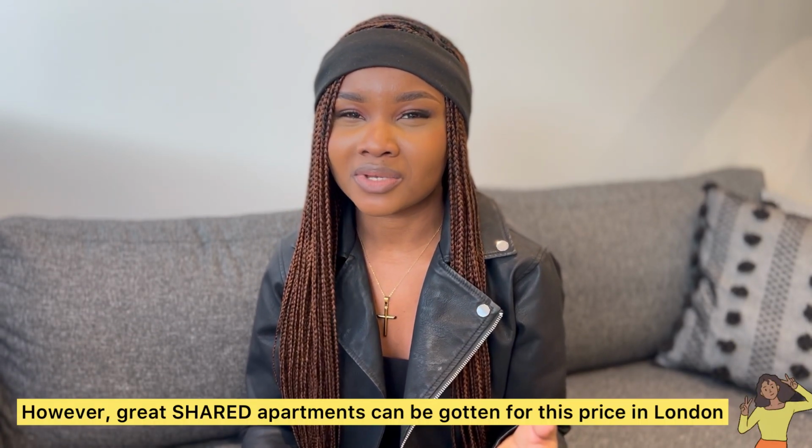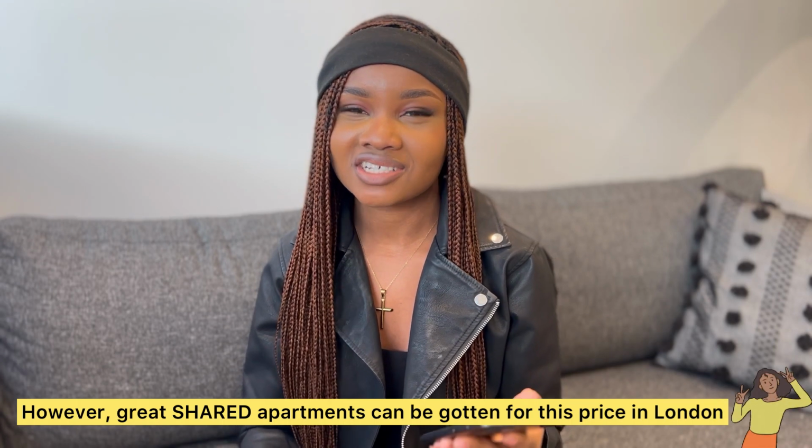Although you can find 1-bedroom flats of similar amounts in London, I don't think you're going to get quality apartments. It's probably going to be really bad apartments, seriously. Cardiff is considered the UK's cheapest city for students. So if you're a student and you're looking for areas where you should be focusing on for your school search and all of that, you should definitely consider Cardiff because it's going to be easy on your pocket.